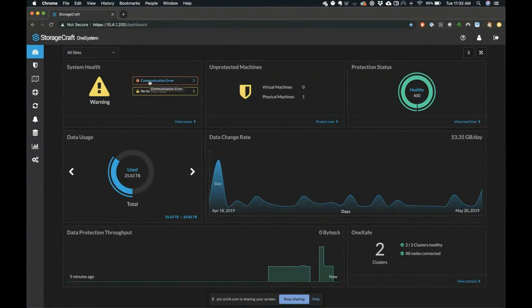Main dashboard that is the converged solution for both data protection and storage management. And so you can actually see here at the overall top level what the overall system health is. This is OneSystem. You can see we have a communication error. So this is our test environment. We've obviously introduced some interesting things here to show as opposed to normal operations. But you're also able to see at a very high level how many unprotected machines are in your environment, physical and virtual, what the protection status of those machines are, what the storage and data usage is, and change rates, et cetera. So this is at a high level.